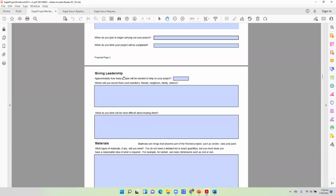How many people are needed to help on your project? It's just a guess as to how many people you need. Are you gonna be using unit members, friends, neighbors, families, others, or all of the above? You may want to split out whether you're using scouts and adults. I've got no idea how that would work because if we do what I want to do and solder or somehow attach two metals, it could require people that are very much older. Yeah, a scout can't use a welder or solder. Yeah, propane torch.